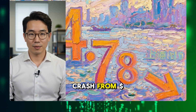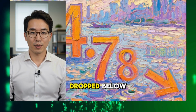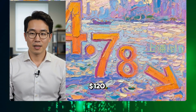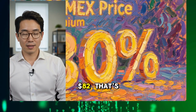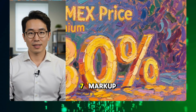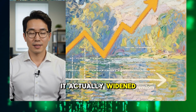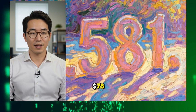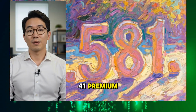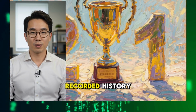During the entire crash from $121 to $78, Shanghai spot silver never dropped below $118. Right now, Shanghai is at $120.30. COMEX is at $82. That's a $38.30 premium, a 46.7% markup. Not only did the premium hold during the crash, it actually widened. When COMEX hit $78, Shanghai was at $119, giving a $41 premium at the lows. That's a 52.5% markup, the highest premium in recorded history.